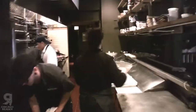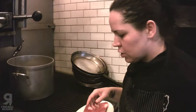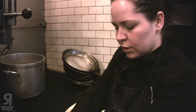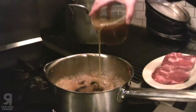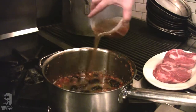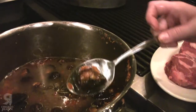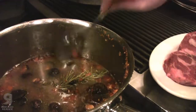So this is our sauce that we were reducing down. It's just about halfway reduced. I'm going to add in some veal stock. You can use veal stock or a dark chicken stock or really whatever. And these mushrooms, you can see they're almost soft, but they start to soak up all the flavor in the sauce. We're going to use those as a garnish on top of the steaks in a little bit.